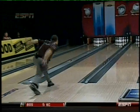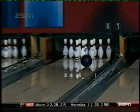Tremendous forward roll. He can tilt it. He can do pretty much anything he wants to the bowling ball, and he's gotten a lot smarter. He's really learned a lot in the last 3 years out here.